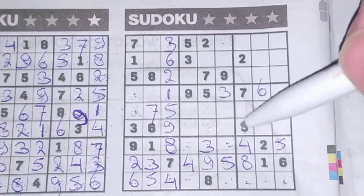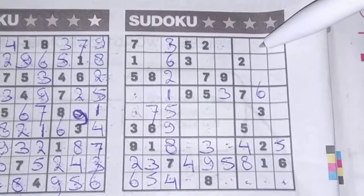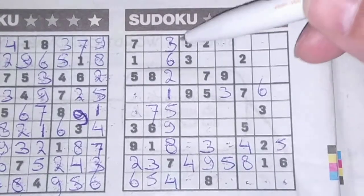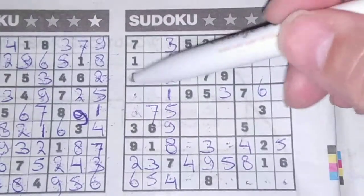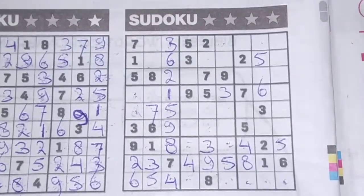5 in this column, 5 in that column, so in the column between, the only 3 places for the 5 should be here, here or there. We have a 5 here, no 5 here, 5 here, no 5 there, so the 5 should be there.